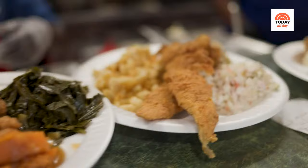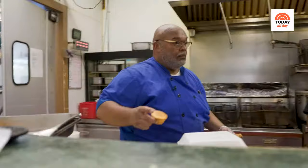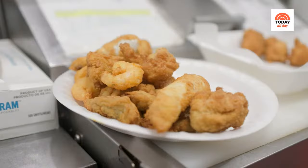Oh man, does this look good. Sweet yams, mac and cheese, fried chicken, collard greens. Those are just a few of Big Mike's soul food specialties. Seafood basket, catfish with fries. Obviously, seafood is a big deal. What do you do seafood-wise? We do fried whiting, and then we do catfish. Serving up seafood is a sure way to catch diners' attention here in Myrtle Beach.